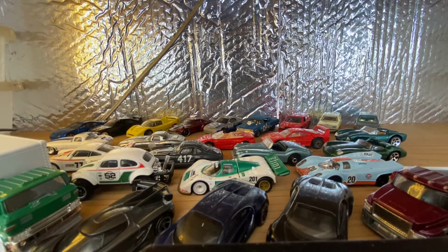But today I thought I would show you guys, I just recently got back from a road trip, and I thought I would show you guys everything that I got. So I always look for Hot Wheels when I'm on a road trip. I like to road trip a lot. I like to travel a lot. So I'm always looking for stuff when I'm out and about. And some of these I picked up at various stores here and there. Some of them I got from antique shops.